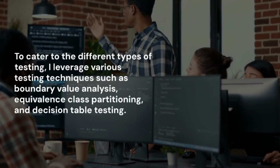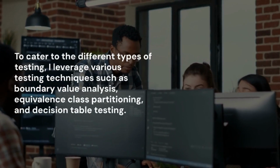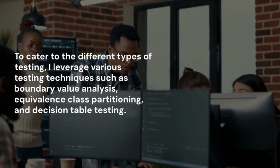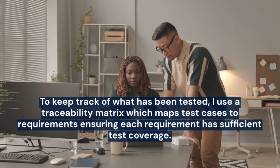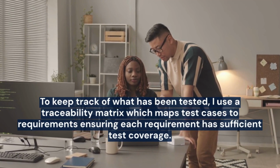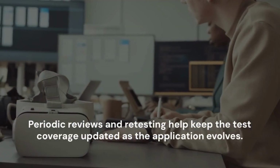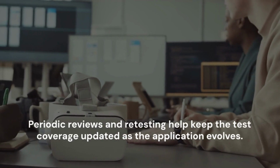To cater to the different types of testing, I leverage various testing techniques such as boundary value analysis, equivalence class partitioning, and decision table testing. To keep track of what has been tested, I use a traceability matrix which maps test cases to requirements, ensuring each requirement has sufficient test coverage. Periodic reviews and retesting help keep the test coverage updated as the application evolves.